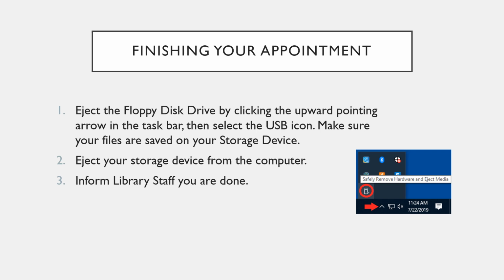Finishing your appointment. Eject the floppy disk drive by clicking the upward pointing arrow in the taskbar, then selecting the USB icon. Do not forget your floppy disks and USB or storage device. Inform library staff you are done.